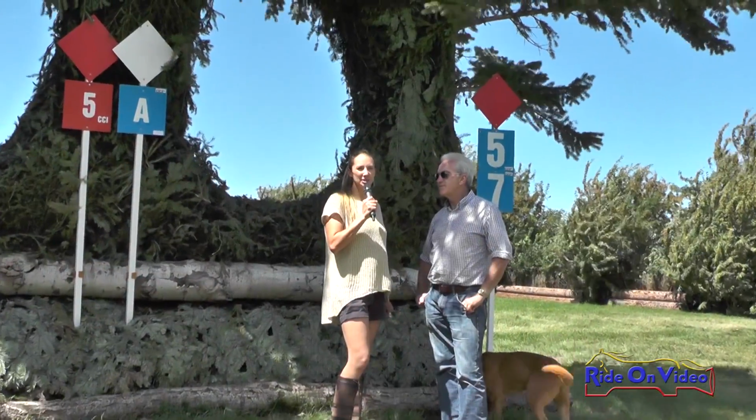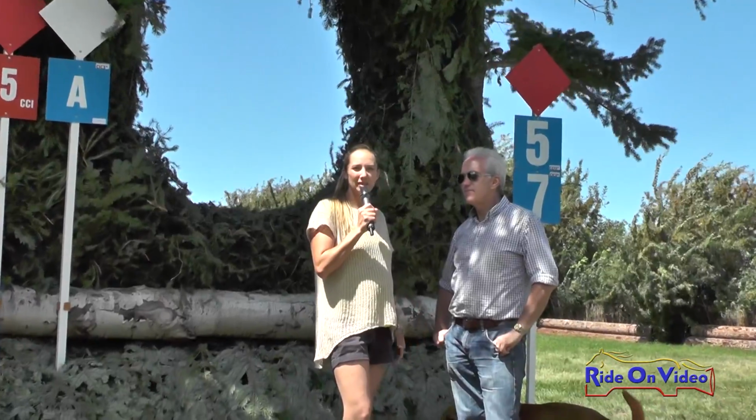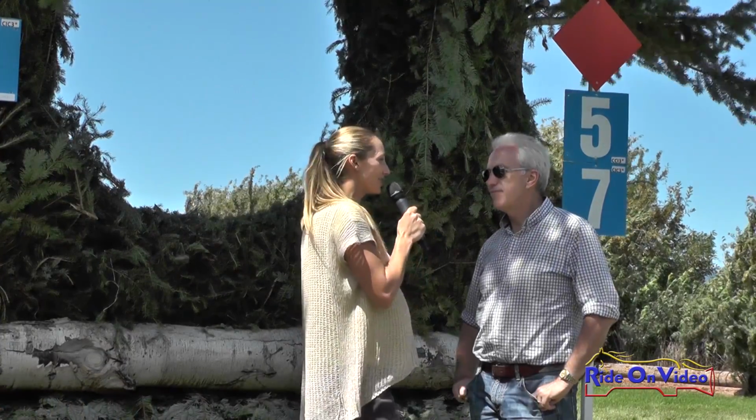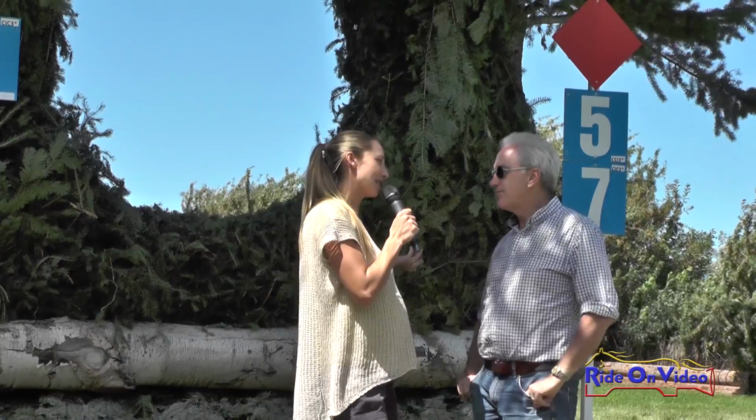Started here in the 3-star division with riders galloping out of that box. They'll have a few fences before they really encounter an exciting fence behind me. And Ian, this is a newer addition, but just such a fun thing. Riders don't get to really encounter that often.